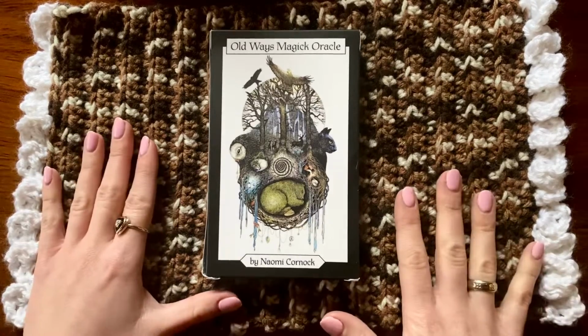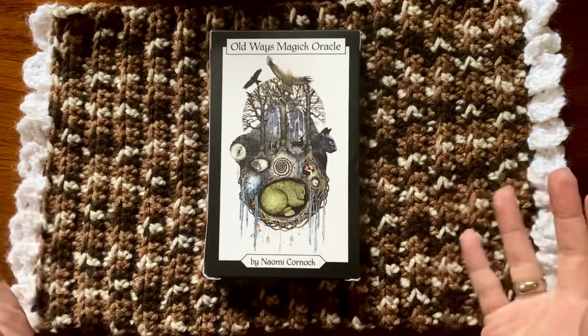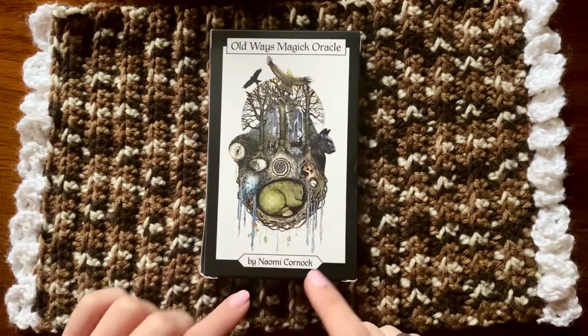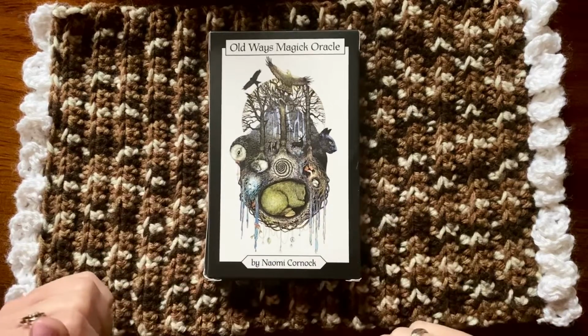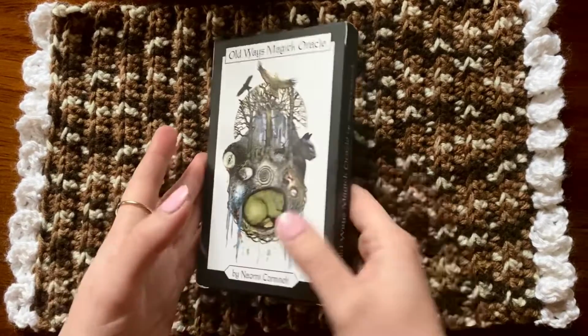I will say that the deck also usually comes with a beautiful little canvas bag that you can keep both the deck and the book in, but I didn't want to show it because I accidentally completely cut into it while opening the package, unfortunately. So I guess to say, if you order this as well, just be mindful that there's a cloth bag and don't cut straight into the middle like I did. Lesson learned. Anyways, let's get right into it.